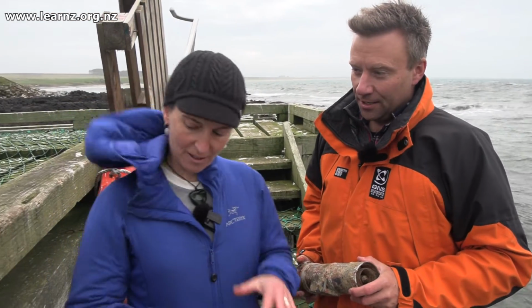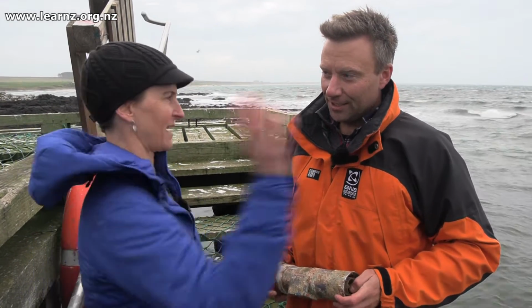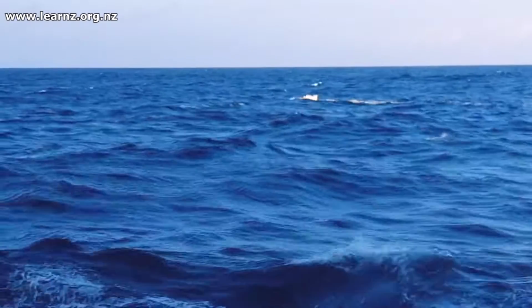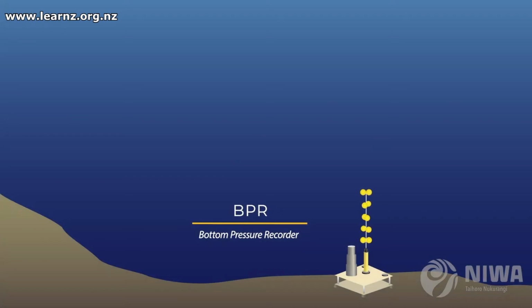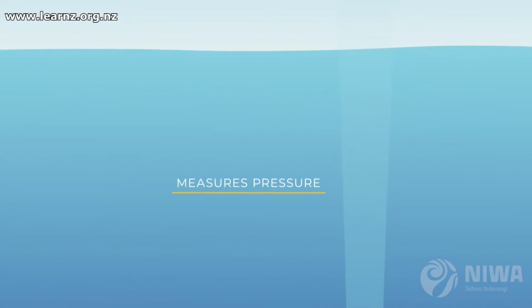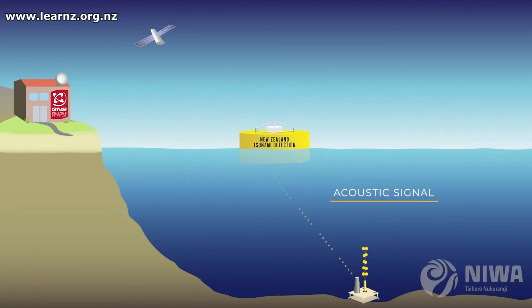Right, so I can see this equipment here, but do you have exactly the same equipment way out in the deep ocean? So out in the deep ocean, we've got what we call DART buoys, which are the same concept. They're a pressure sensor on the bottom of the ocean, talking by sonar up to a floating buoy, and then by satellite back to us, and we can watch that data.